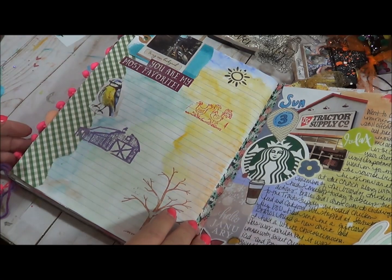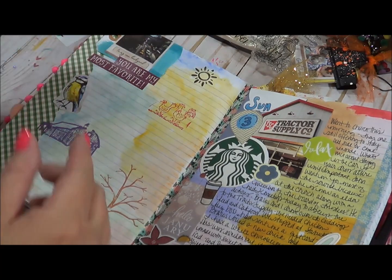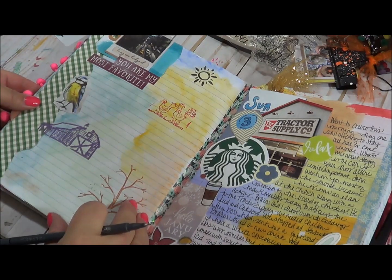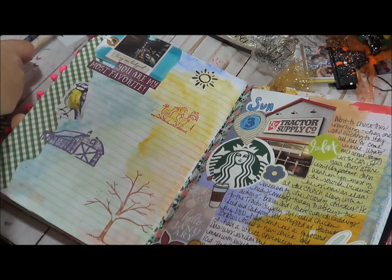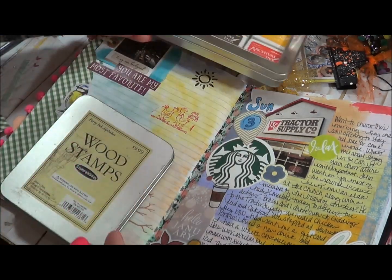And so I had this great paper, kind of like farm air paper, that I got from Echo Park, and I pulled that sticker from it. I couldn't decide whether I wanted to do bubble letters or exactly how I wanted to name each of these particular items. And so that's when I decided to pull out my stamps.